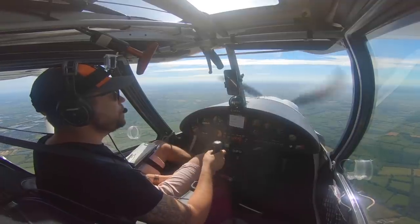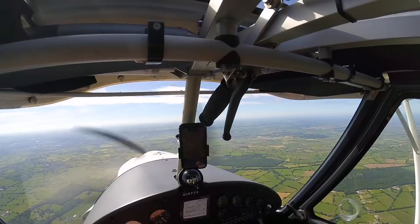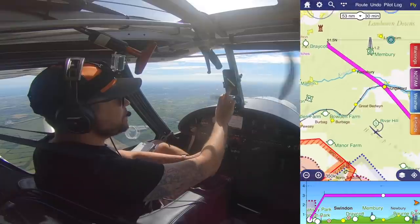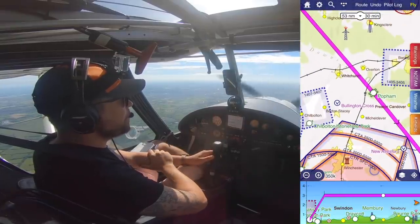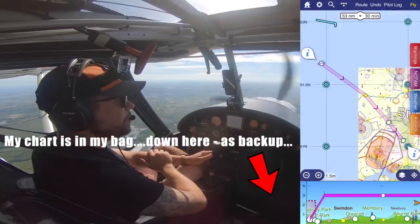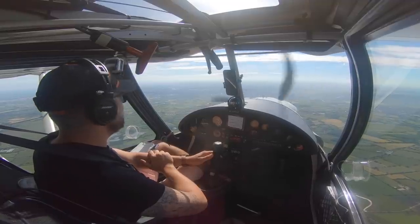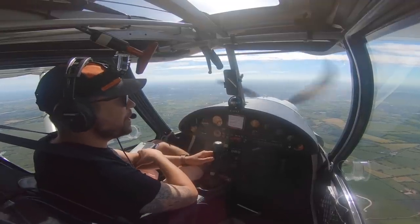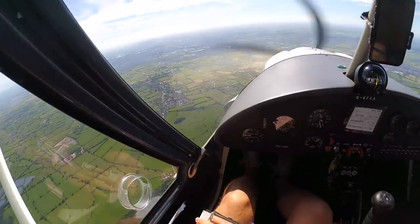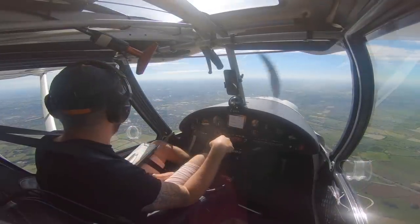Aim right a touch. So we're going to be routing today overhead Popham pretty much, and then just keep going in that sort of southeasterly direction where we get to a place called West Tisted, which is hard to say. West Tisted. So it'll be changing to Safety Comm at some point. On your checks, well, we'll do a Frieda in a moment. Fuel good, radio, we're listening to Kemble. Beautiful day for some aviating.